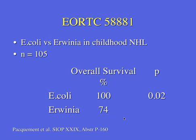They also did this in childhood NHL, with a slightly different protocol and fewer patients, and they also found a very significant difference. The E. coli preparation gave 100% survival, and the Erwinia gave only a 74% survival. The significance level is less, but the potential clinical benefit is very significant.